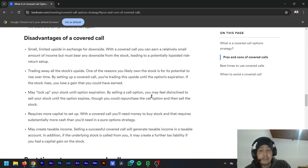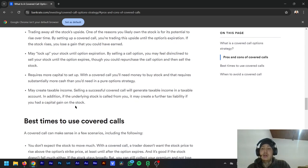So by selling a call option, you may feel disinclined. Oh, I'm not sure I've ever even heard this word in my life in English before. But you got what I'm saying. To sell your stock until the option expires, though you could repurchase the call option and then sell the stock. So you can always repurchase your stock, okay? Even though you have to give it back to the person that bought the right to do your strategy. So you can always repurchase the call option again and again for the rest of your life, or for as long as you have the stock with you.